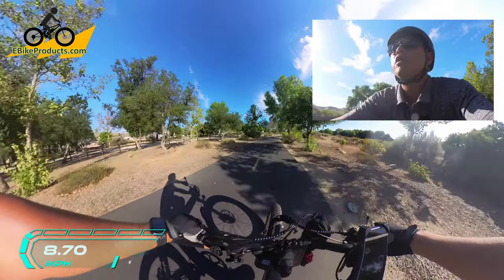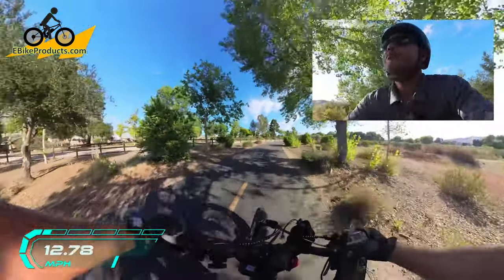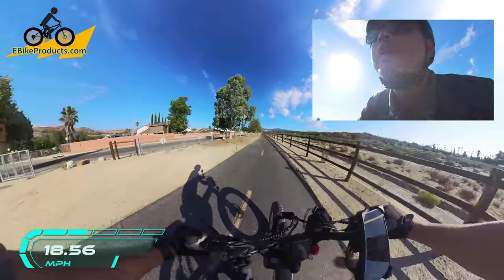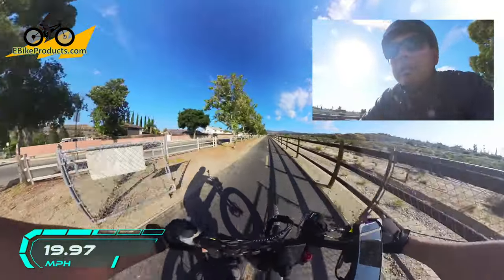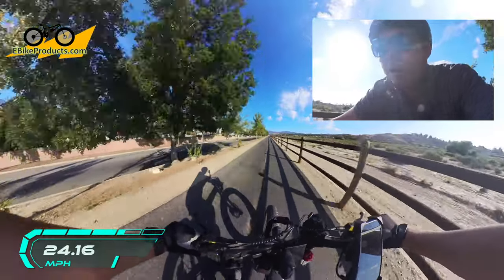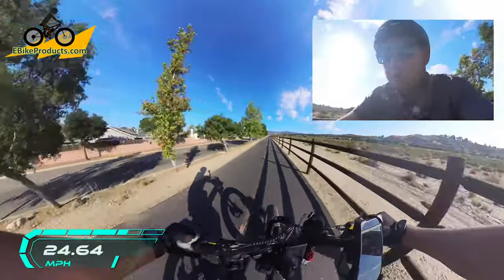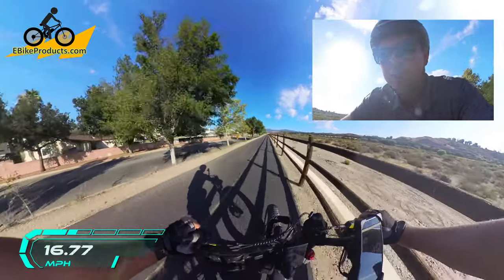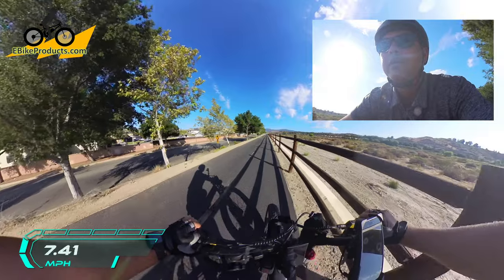All right, so this is just only, again, throttle only. And we should have a clear run because nobody's in front of me. All right, so we have a clear run. Going exactly the same way on the same route. A lot more wind on me this time. And it dropped down to normal. That's so strange. That is why we did not have it.